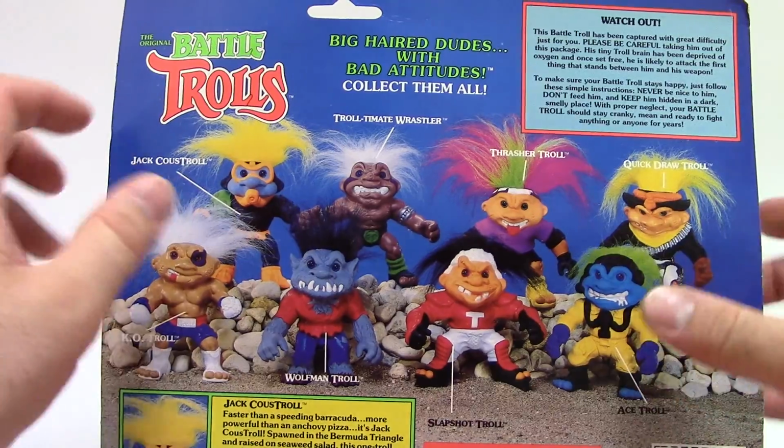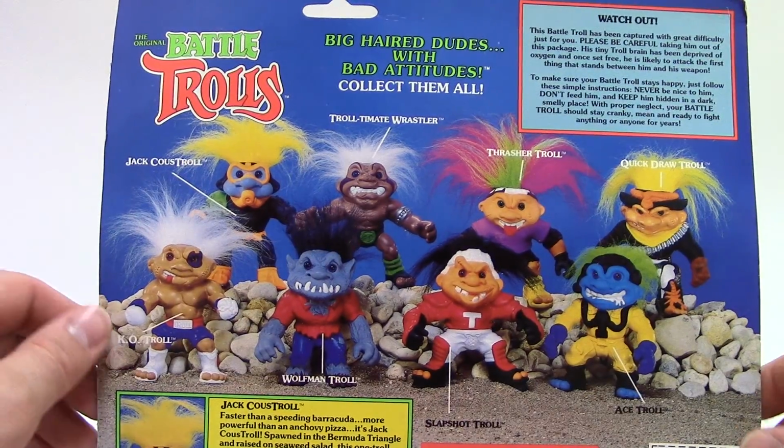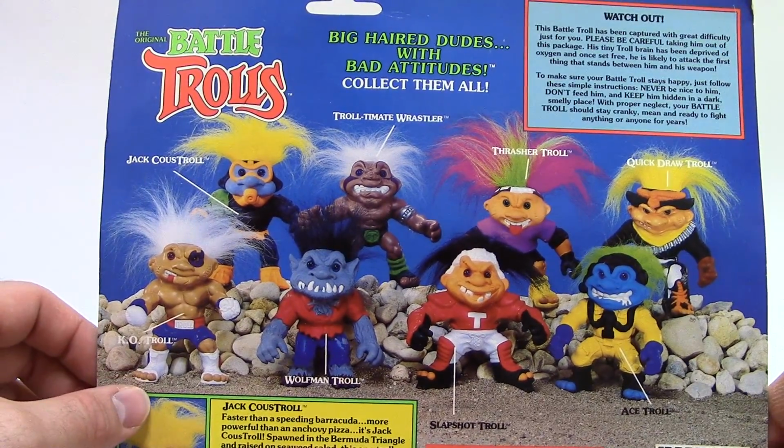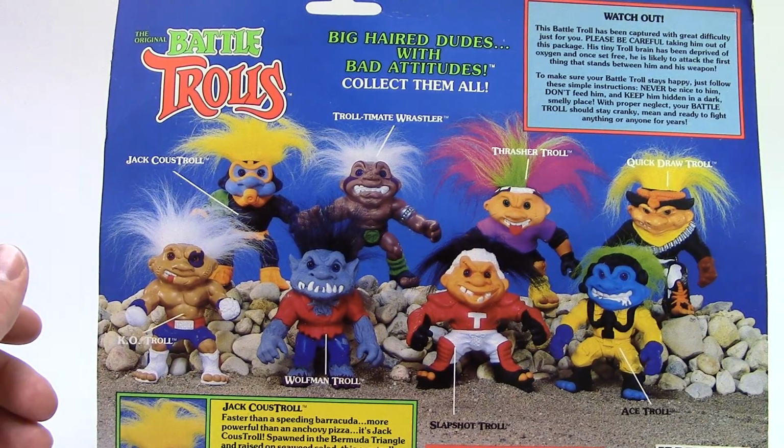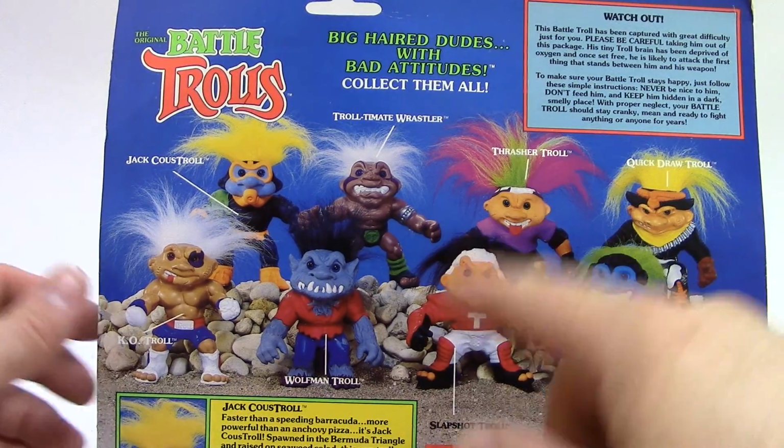Now, this is the whole Series 3 lineup. And these I remember being very hard to find, because I remember going to my local KB Toys store with my mother years ago, and they had them all on clearance. And I had to pick one out of the whole wall of them that they had. And I ended up getting Wolfman Troll.